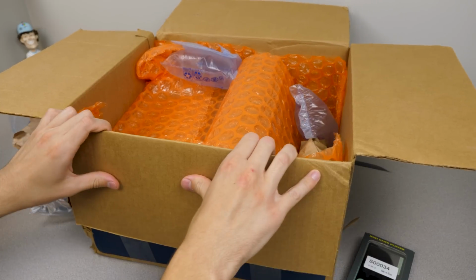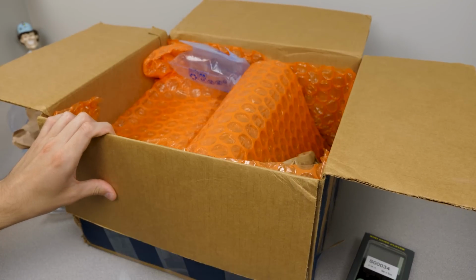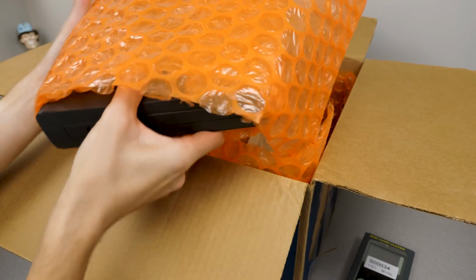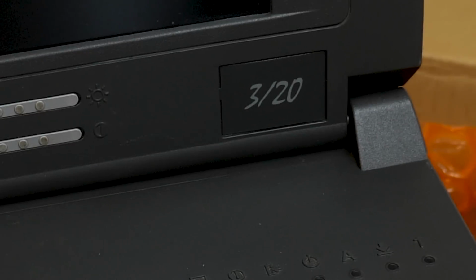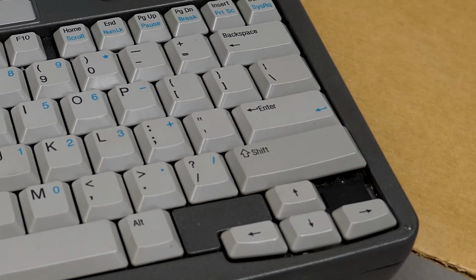I don't know how deep we're going to dive into the laptops in this video, because I know that the Compaq doesn't entirely work, and I think this is that Compaq right here. So let's see what we got. Yep, it is. This is a Compaq Contura 320. Looks like the shift key is kind of coming off there. We'll have to definitely look at that.